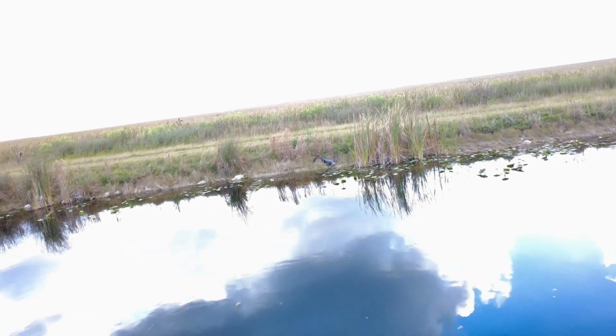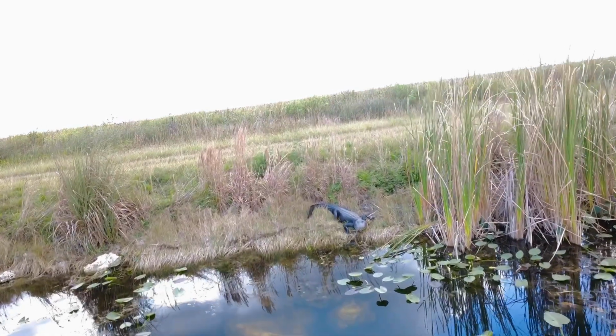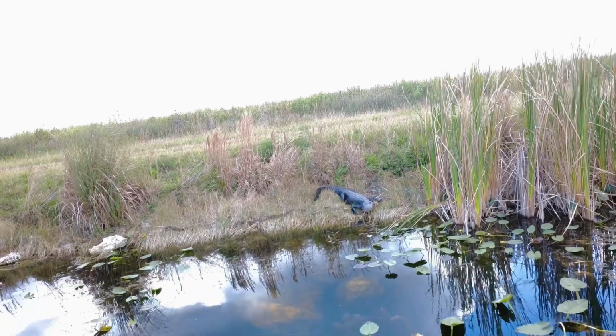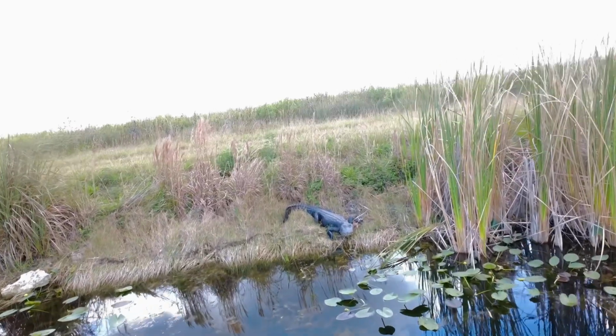And bingo! I spotted one within 10 minutes of being there. So I swiftly launched my drone and started flying over to the alligator. I've seen videos of alligators jumping up and biting drones, so I approached slowly. I had no idea how this alligator was going to react with a drone around it, and it's probably not used to drones being around at all. So far, it doesn't seem too concerned with the drone, so let's get a little closer.